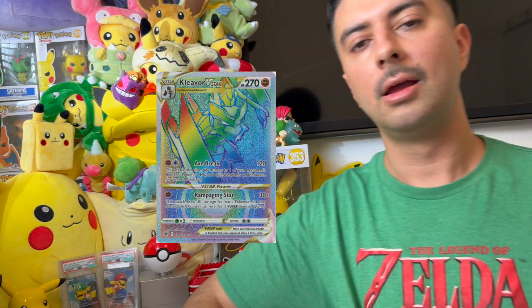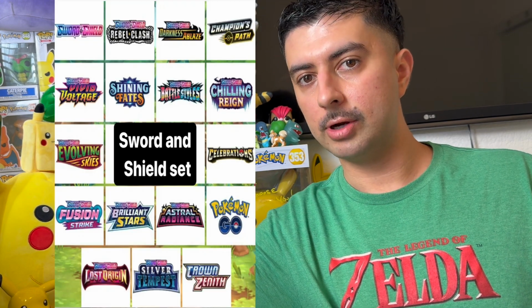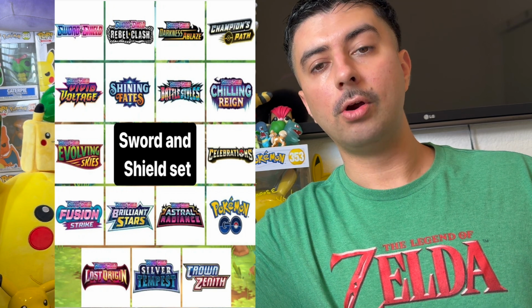So for first, my prediction is because Pokemon started to gradually increase the amount of rainbow cards they were making, and some of them were on very new Pokemons like the Cleveyor. People are losing interest in these rainbow cards because they were so common in every Sword and Shield set. Therefore, they shifted their interest towards alt arts, which was the next big thing.